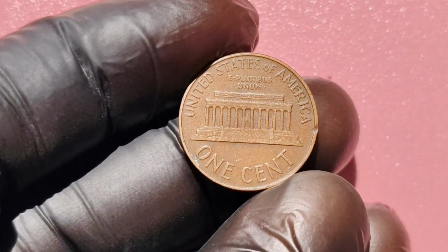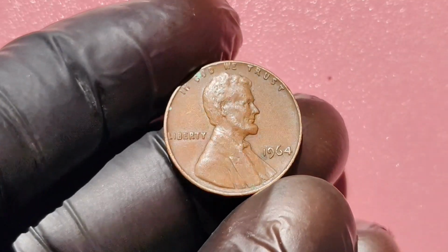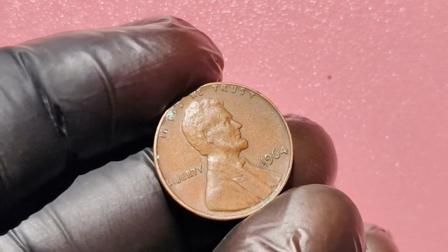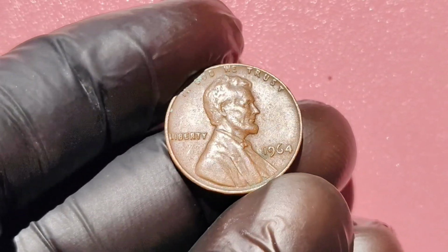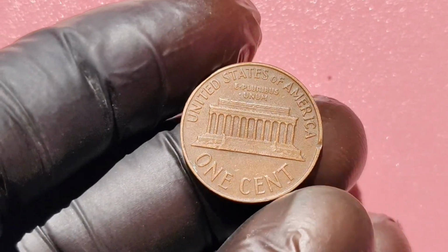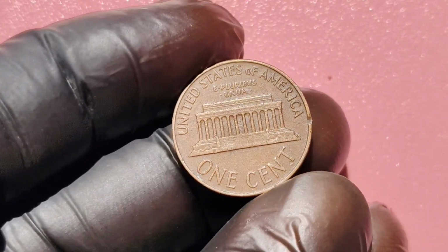But what exactly makes this coin worth so much? Well, it all comes down to supply and demand. With so few of these coins in circulation, the demand for them among collectors is sky high. This means that if you're lucky enough to come across one of these rare pennies, you could be looking at a payday worth thousands of dollars.